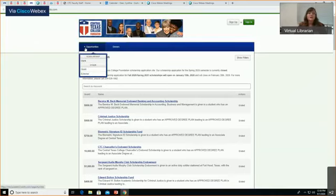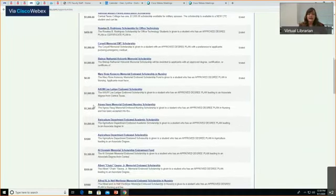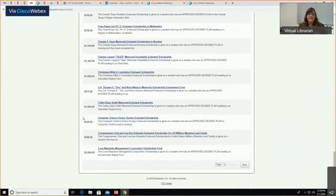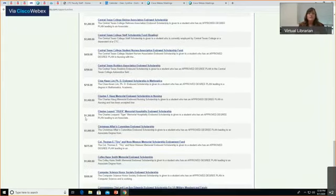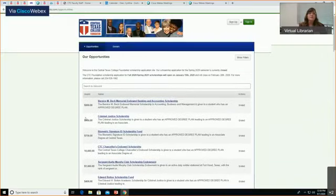You'll have opportunities, you'll have hours, CTCs, opportunities. And as you can see, look at these figures. Look at these amounts. And we have lots of pages and lots of scholarships.